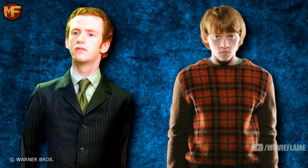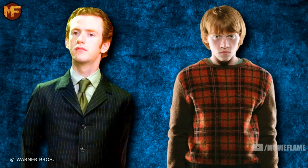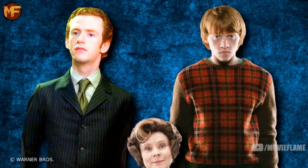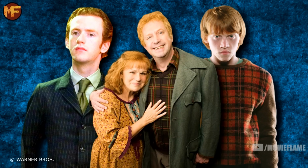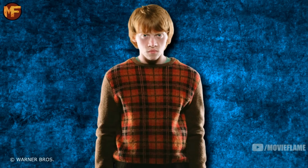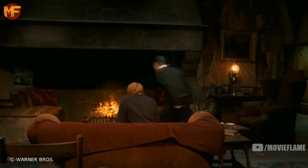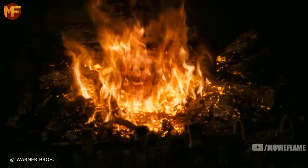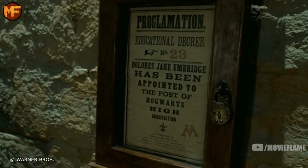Ron also receives a letter from Percy that was not in the film, and Percy congratulates him on being made a prefect, then encourages him to distance himself from Harry and Dumbledore. He praised the lovely Dolores Umbridge, and he bashed their parents, which made Ron so mad that he burned the letter. Just then, Sirius's head appeared in the fire in the common room, a scene that in the film took place much later, well after Umbridge was made High Inquisitor, which we don't get to until the next morning, and that's where the book and the film meet up again.